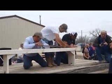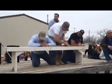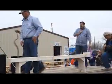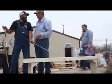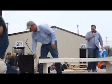Our first entry of the day, the team of Watson, Noble, and Noble, brings this one to Winoka, Oklahoma. 61 1/4, the measurement of the first snake. The team of Watson, Noble, and Noble, 61 1/4 inches in length.